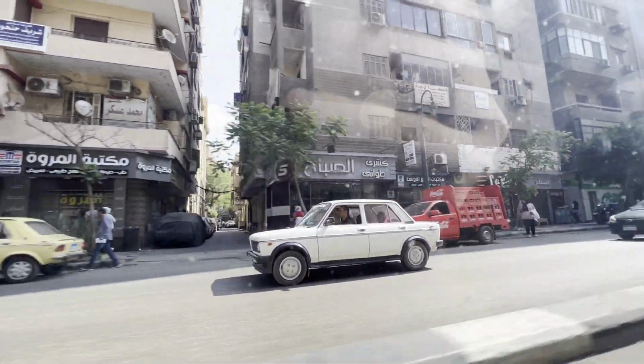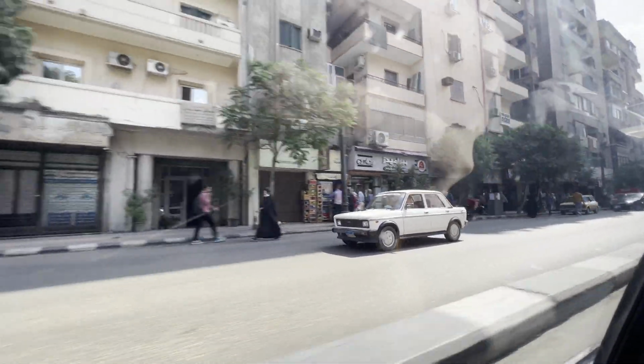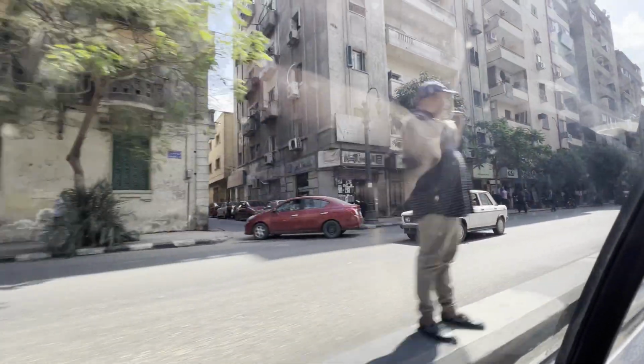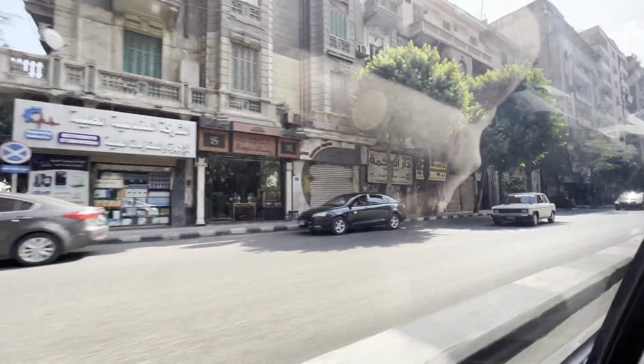Than 50 years. 128, 128 Italian car. What brand is this car? Fiat. Fiat. 128. It's cool. Italian car. You know that the car is very expensive here.